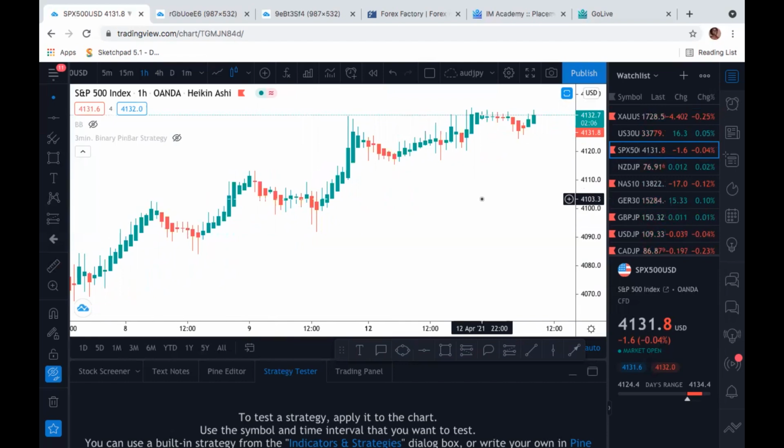You can make all your money with just one. Now, once you get the account big enough to where you can do all of them at the same time, where you can trade SPX, NAS, and US 30 on the same account, then you can do that. But if you don't have the account for it, just stick to one at a time.